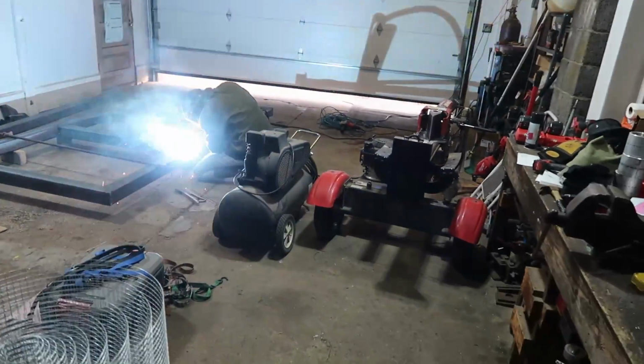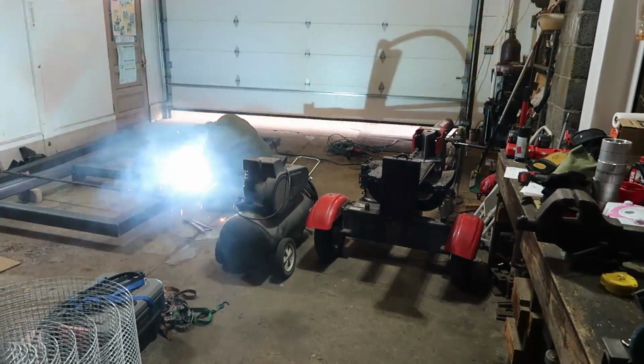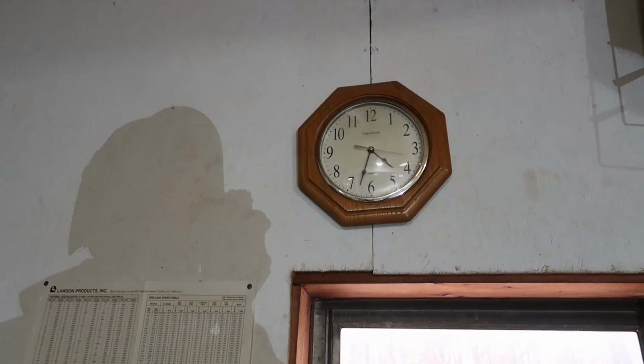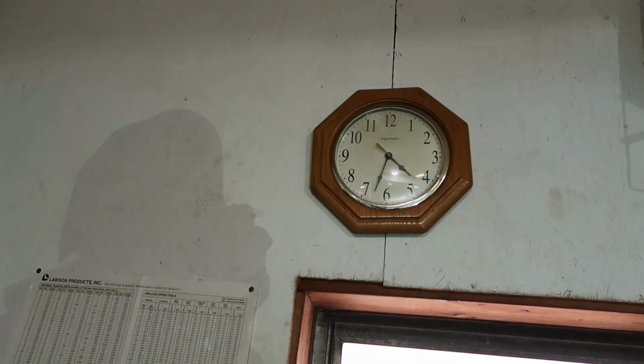Guys, Sam's welding again. I'm trying to teach him what I know, and he's doing pretty well. This is going to round out the end of the day. It's 4:30 right now, so we're going to weld for about a half hour and call it quits at 5 o'clock. That's my day today.